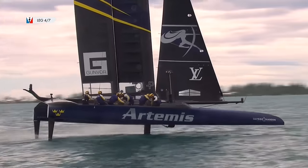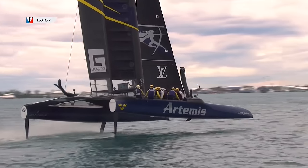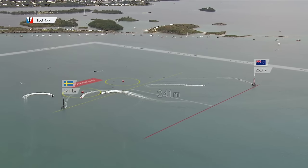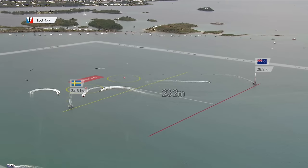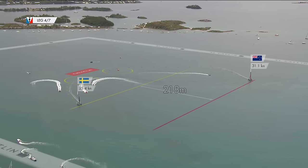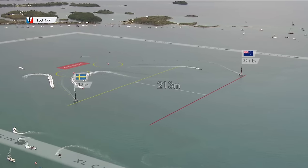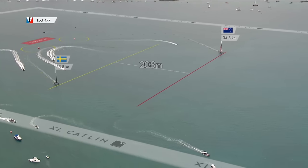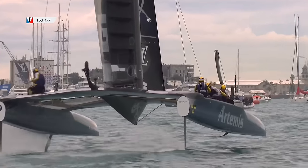Who is going to find the better wind pressure? Well, that's a good question, Paul Kayar. Which side of the race course looks a little better? We got a nice split. Yeah, usually this side that Artemis is on has a little more pressure, a little less land to windward of it, but I think the Kiwis will come out. They might lose a little bit of lead, but they're pretty comfortable, I think. Artemis made a mistake, as you said, up that beat, and they're paying for it.